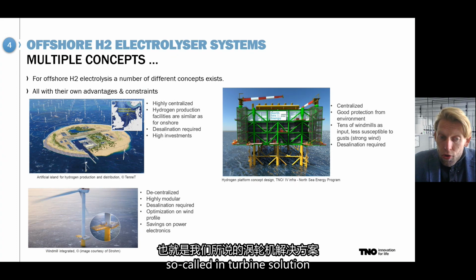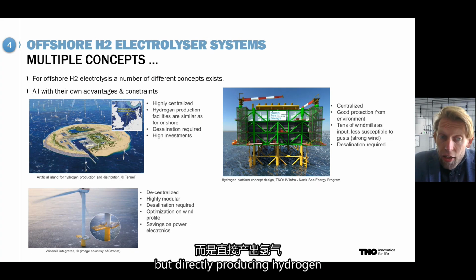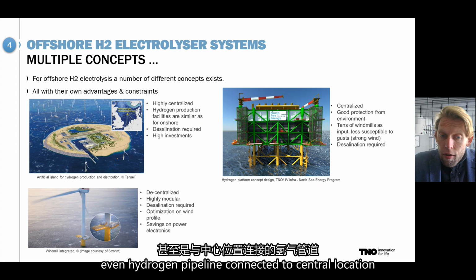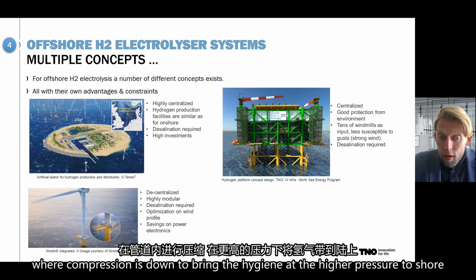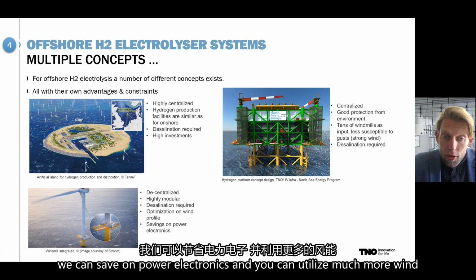A third, maybe more even intelligent option is having an electrolyzer directly connected to the turbine, so-called in-turbine solution. And there, it's possible that this wind turbine not producing electricity anymore, but directly producing hydrogen with a hydrogen pipeline connected to a central location where compression is done to bring the hydrogen at a higher pressure to shore. And the interesting thing of this in-turbine solution, then we can save on power electronics, and you can utilize much more wind.